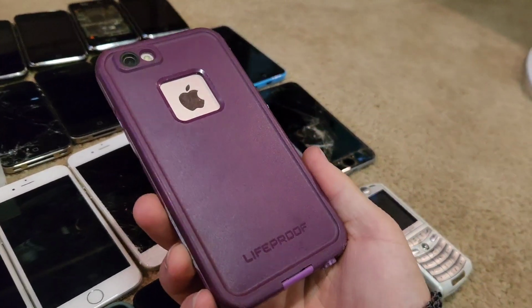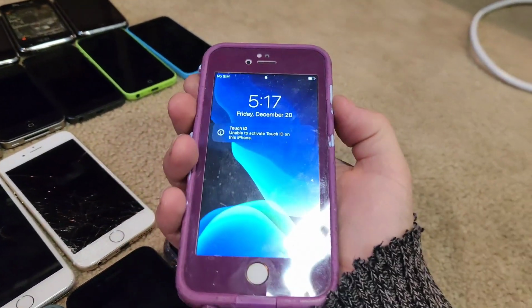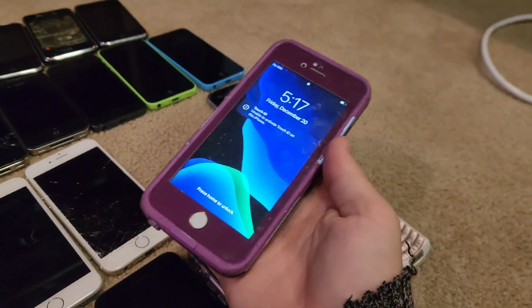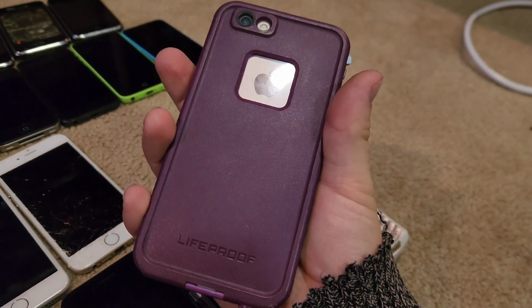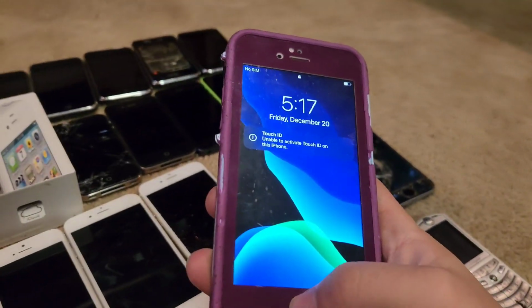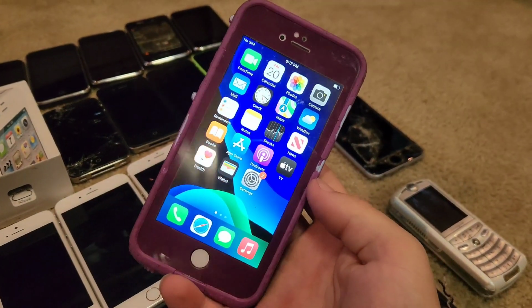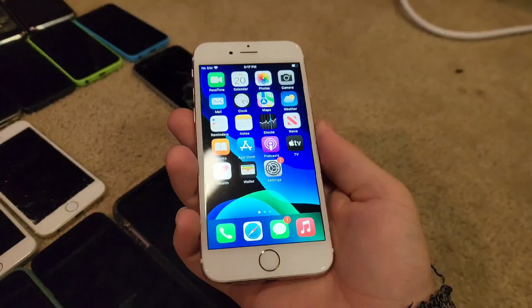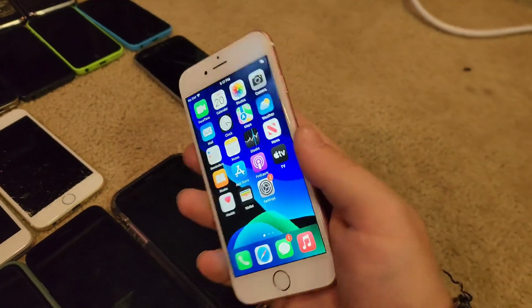Here I have a rose gold iPhone 6S. This is a 64GB version that I restored. Again, this one I purchased smashed and I restored it with a very cheap phone that I got on Mercari. And besides Touch ID, this phone works totally fine. I've got it in this LifeProof case, so let me take it out real quick. And as you can see, this phone is in pretty good shape.